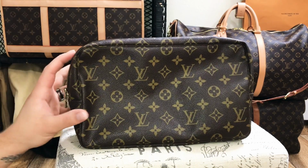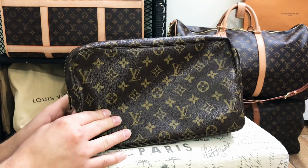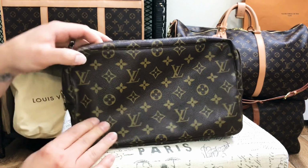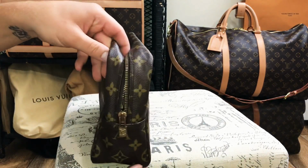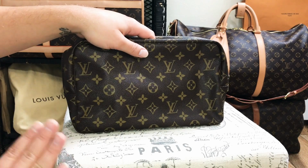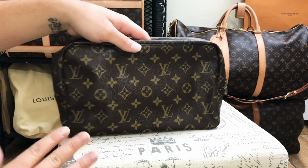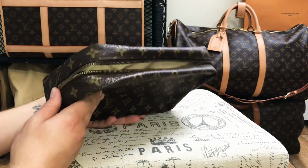the GM size, which, like I said before, this one is a lot more vivid. I think it is gorgeous. So is the other one, but there is a color difference in person. And the same thing with this. I've treated this one the same exact way I did the other. I wiped it down, cleaned it, conditioned it or shined the canvas, and I cleaned the zipper track.